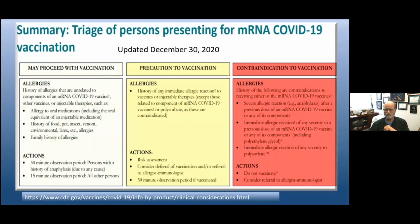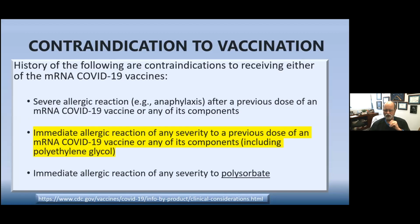Now, what about contraindications to vaccine? There's significant change there from what was previously published. So history of the following are contraindications: severe allergic reaction or anaphylaxis after previous dose of mRNA vaccine or any of its components. Now, this is what's changed. Immediate allergic reaction of any severity to a previous dose of an mRNA COVID-19 vaccine or its components. So any severity. Immediate allergic reaction of any severity to polysorbate. Again, they cross-react. That would be usually found in another injectable product, such as a vaccine.